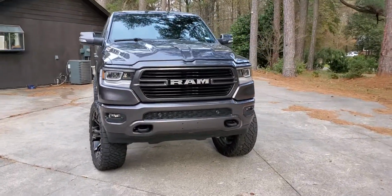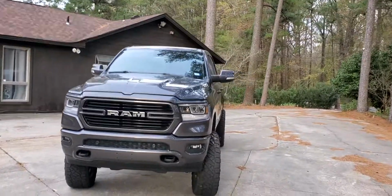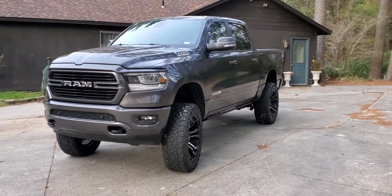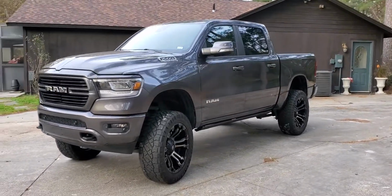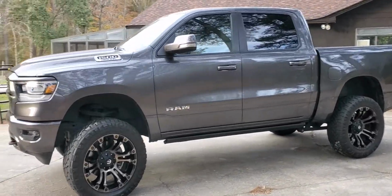So that's really nice. And in my opinion, tow hooks are essential. So if you're getting yourself a Ram, make sure you get some tow hooks, because we all get stuck eventually. Even in a big lifted truck, you can manage to get stuck pretty quick.